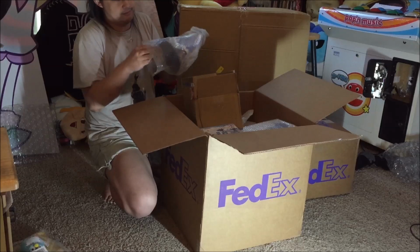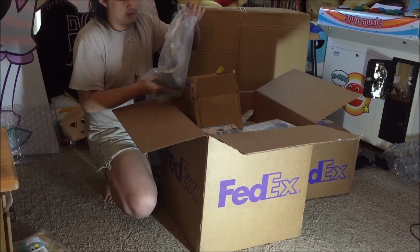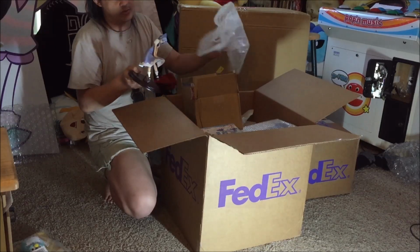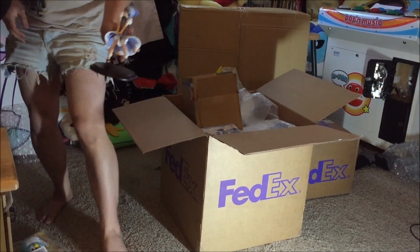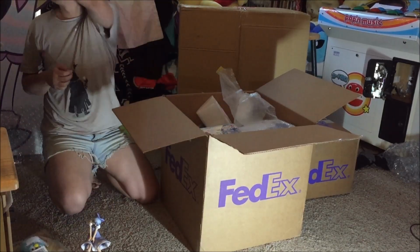But this one, normally these are quite a bit more expensive, but this one was open box and the wings were snapped off, so it was much cheaper. Let's set this down again. I'm going to go over all that stuff at the end.